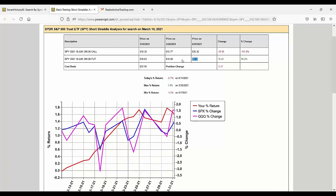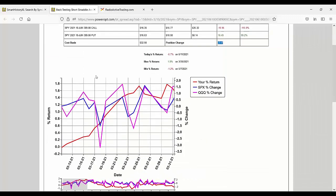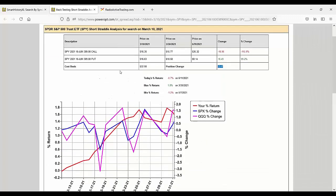If we close the position now, our put's essentially worthless. The call is up at 35. So we're losing about 247, or 0.7% on the position right now. And at expiration, it'd be about the same, right? Because we're at 421. I'm sorry, I forgot to look at the price today. In any case, yeah, no, it's much higher, 425.